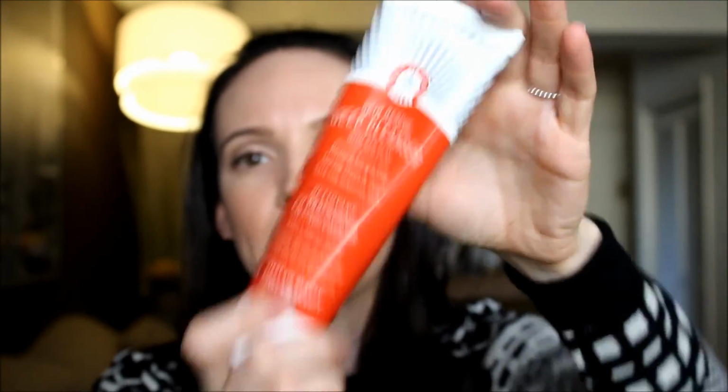Next, almost out of this actually, my First Aid Beauty Skin Rescue Deep Cleanser. I know a lot of you try this, a lot of you love this. It has red clay. It's great for oily skin and if you have acne prone skin. I love to use this in the morning. It's a really thick red clay texture, but it does not dry out the skin.